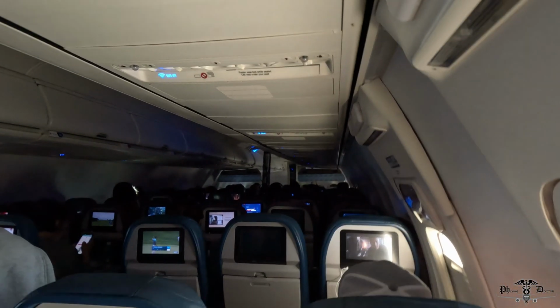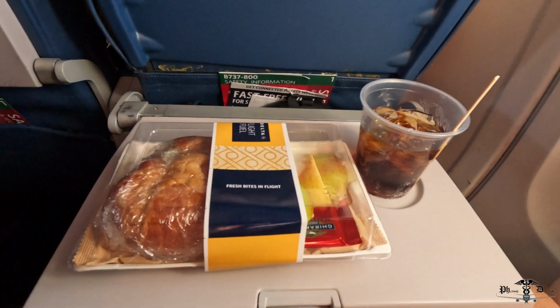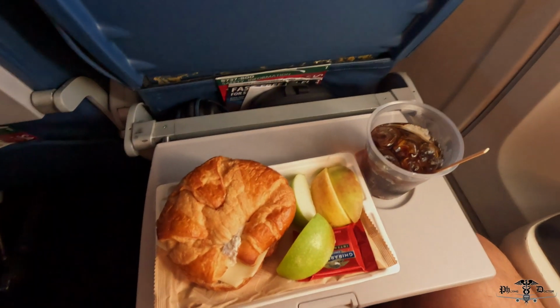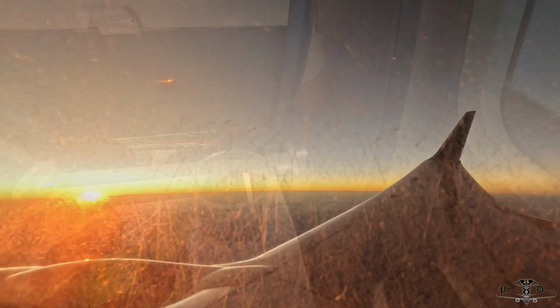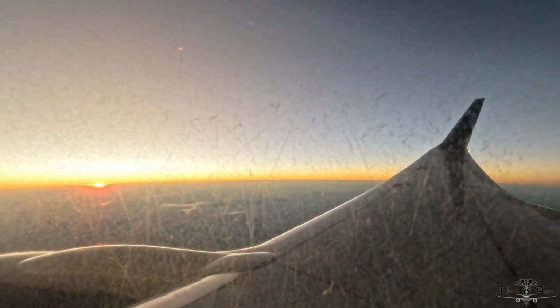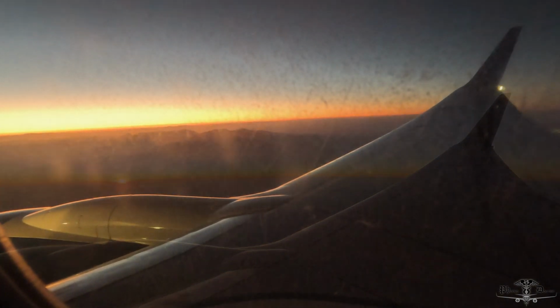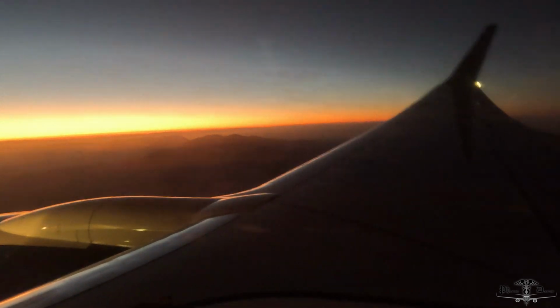This was an evening flight, so I decided to purchase the onboard meal, which today was a chicken salad croissant with sliced apples and a Ghirardelli chocolate square. Accompanying the meal was a Coca-Cola Zero. As we chased the sunset west, we were treated to a very nice view outside over the Sierra Nevada mountain range.